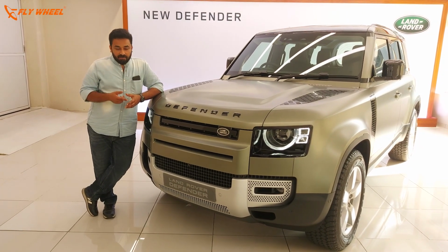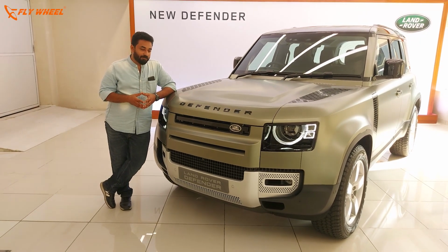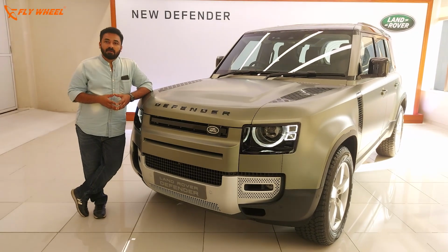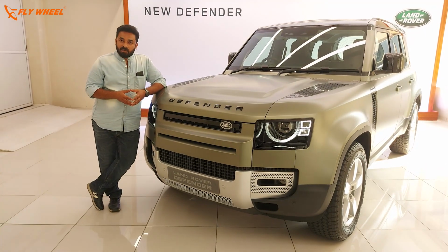Until we drive this, I can't give you a right review report, but I'm itching to drive it, like you guys want to see the review. So we'll have to wait till then. But just let me know, what are the features which you loved in this new Defender? Are you in love with the new one or the old one? And which is your pick when you are in the budget of buying such a vehicle in this segment?